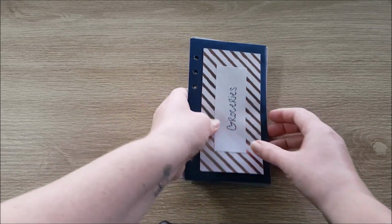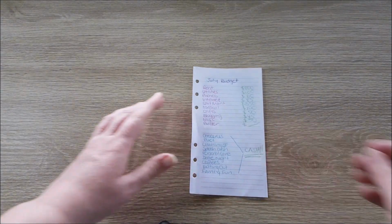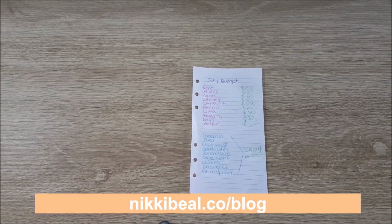So let's jump in and have a look at what is happening in our budget for July. For a complete breakdown of our budget, I will put everything up over on my blog so you can see everything that we are doing in July.